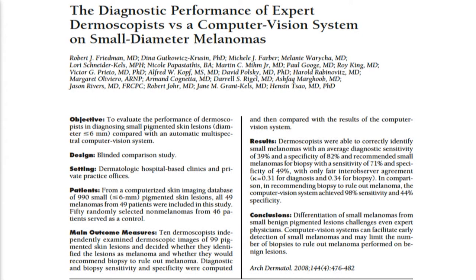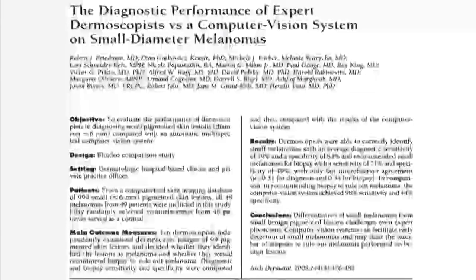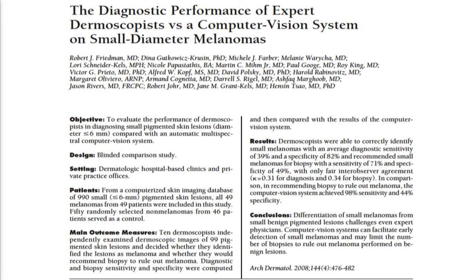And it is difficult for us because we don't have enough morphology based on dermoscopy to tell you what it is. And also, this is the same reason it is very difficult for the pathologist. And this is a study that basically showcased that. This was done almost 12, 13 years ago. They took a whole bunch of experts and compared them to machine vision. And both times it showed that for small lesions, the experts actually tend to miss those early melanomas.